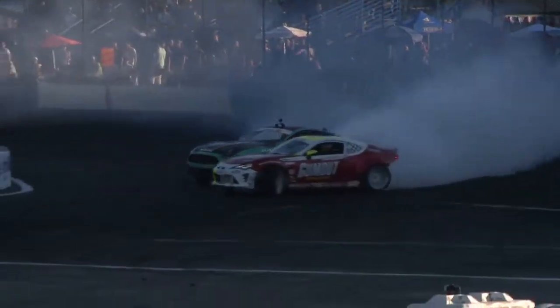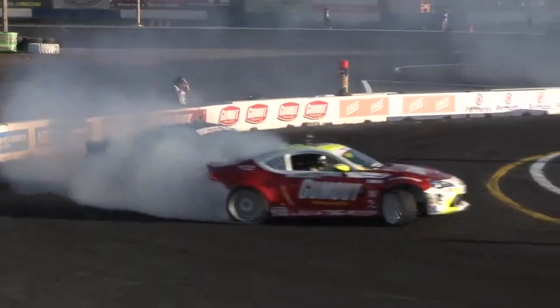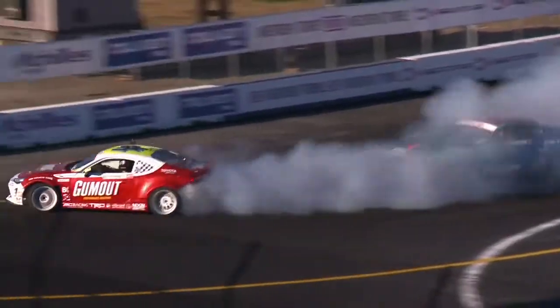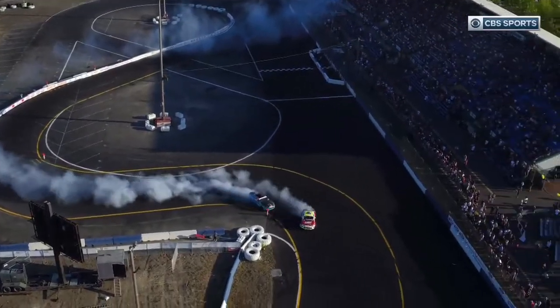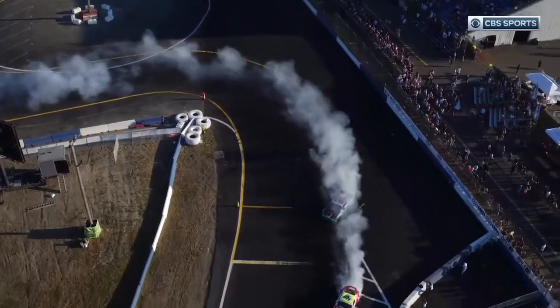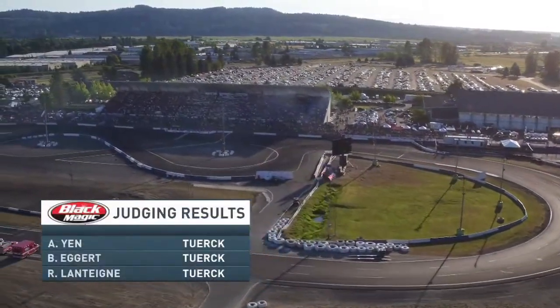Ryan Turk keeping it high. You see Justin Pollock taking a little bit lower line here, coming to that second outer zone, power rally. Nice transition from both the drivers. Big angle there by Justin Pollock, but you can see still a little bit of separation here. And now that the run is over, the judges need to take a look at what both drivers did in each run. All right, so Ryan Turk, the view from his roof. You see Justin Pollock trying to catch up there. Let's go to the judges. Ryan Turk is going to the finals.